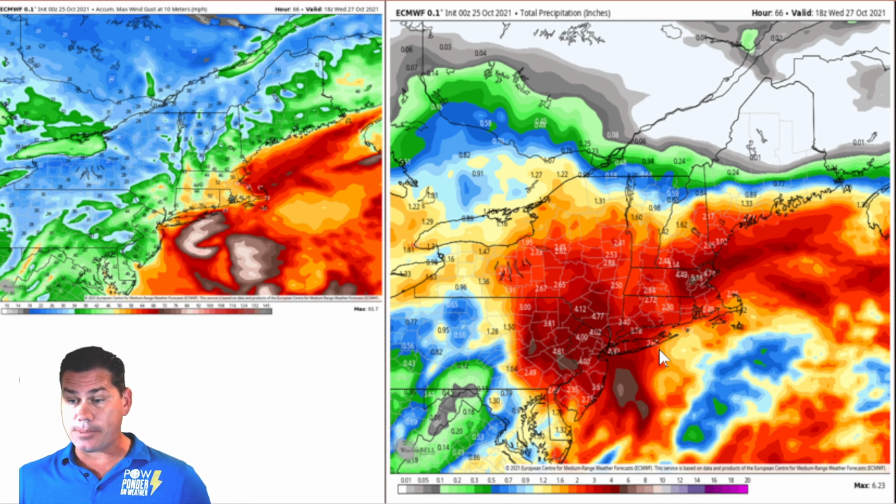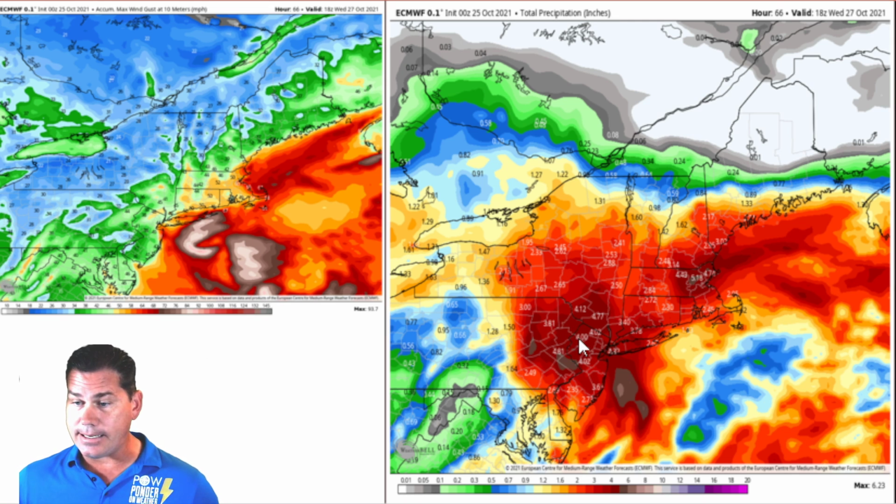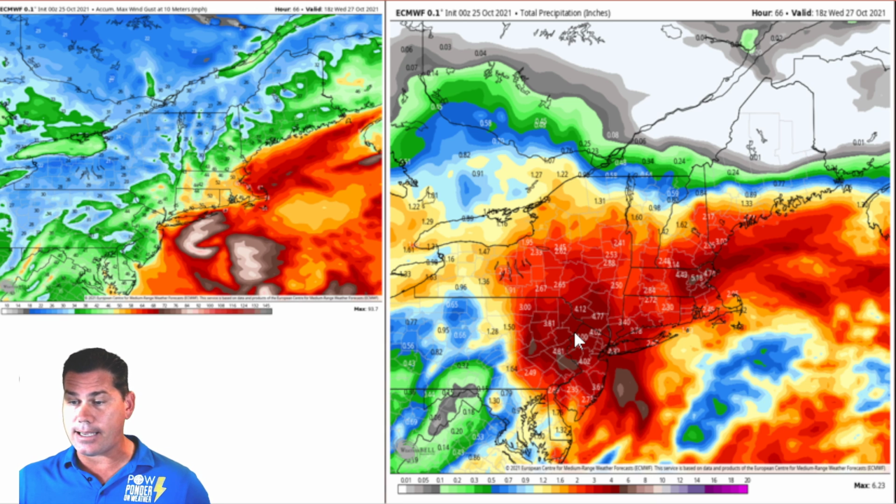And then there's the precipitation. We've got a pretty good swath of 3 to 5 inches from this setup, and this is just over that Tuesday Wednesday time frame. So anywhere from Jersey to eastern PA, going into New York, as well as Rhode Island, going into Massachusetts, Connecticut, Vermont, New Hampshire, even southern portions of Maine could be getting in the action with this dynamic setup.